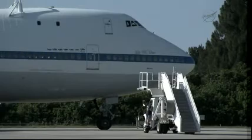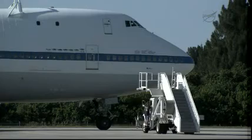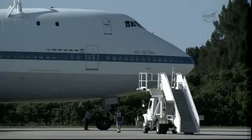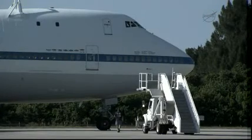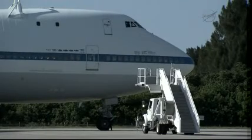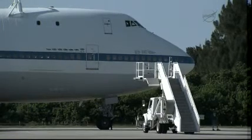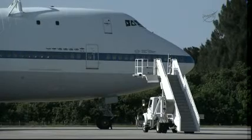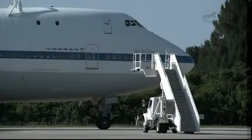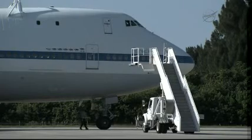Endeavour will be brought and transported, towed basically through the city streets of Inglewood and Los Angeles, California on a 12-mile trek from LAX Airport to the California Science Center on October 12th and 13th. There also will be a large ceremony and a ribbon-cutting ceremony on October 30th at the California Science Center to open up the Samuel Ocean Space Shuttle Endeavour Display Pavilion. That will permanently open Endeavour to the public.